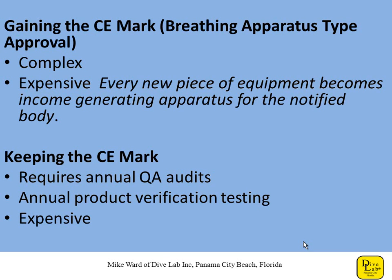Gaining CE mark on a breathing apparatus is really complex. There's a lot of things involved, and the amount of paperwork can be mind-boggling. And it's very expensive. Every new piece of equipment that you get CE marked becomes a cash-generating item for the notified body. In other words, every year they come back, and for us this year, they're coming back for probably 7 or 10 days, and they like to look at all the Kirby Morgan equipment, but there's too much of it. So they pick out so many pieces of equipment, and they have us do retesting and retesting and retesting.